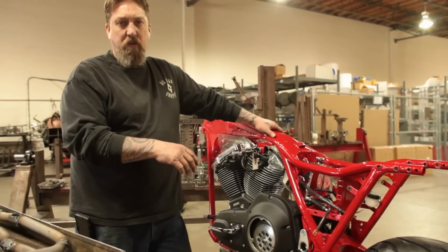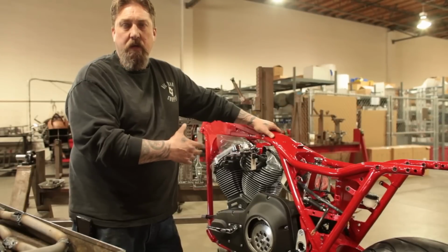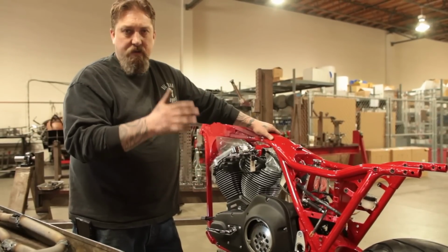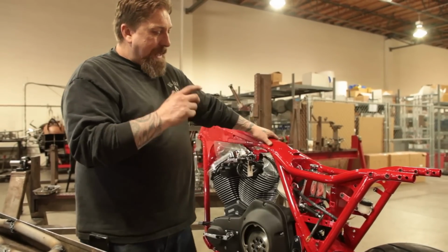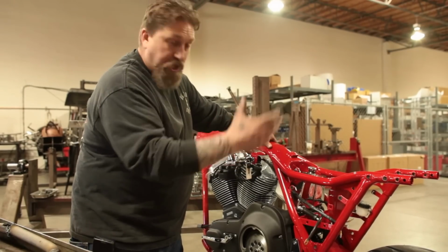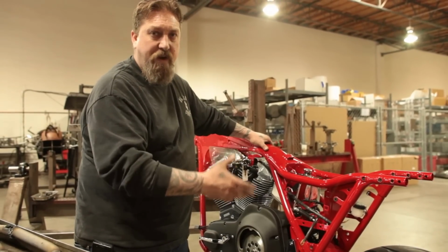So when we build this bike, we actually line up the whole drivetrain with the front wheel and make sure that it's perfectly centered. And by doing that, the bike just tracks perfectly. So, these are the attributes of the frame. Stiffness and geometry is the bottom line. Stiffness and geometry is why this frame handles so well.